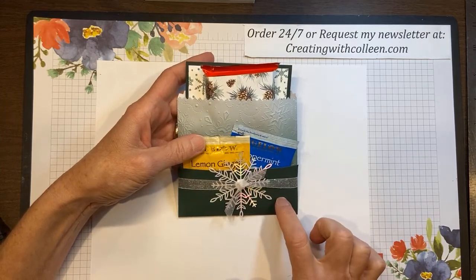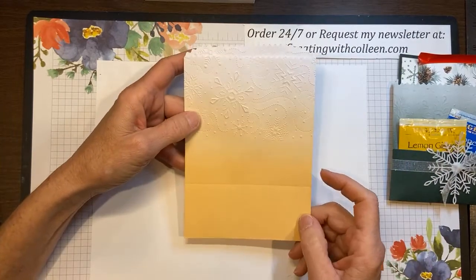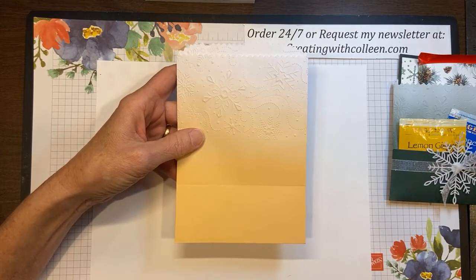So this uses the Ombre Bags. The Ombre Bags come in the 5 in colors, and I'm actually going to show you with this one because I've used all the other ones. That's what I did last night.